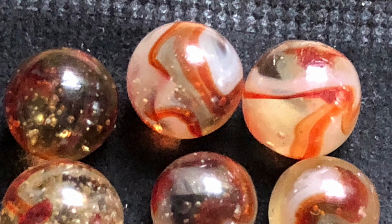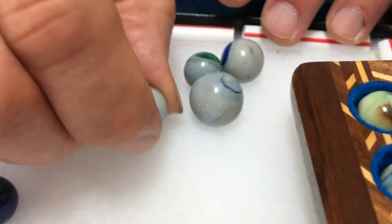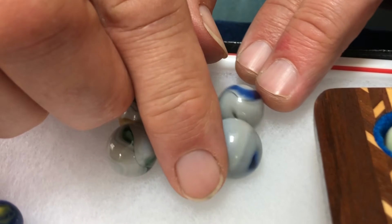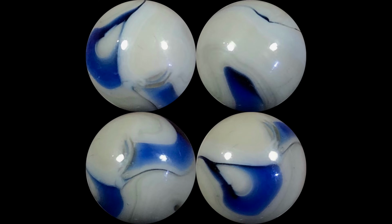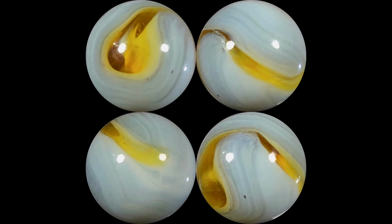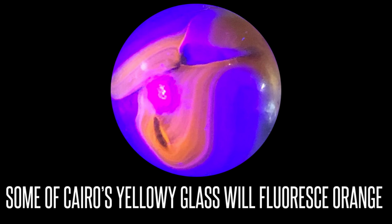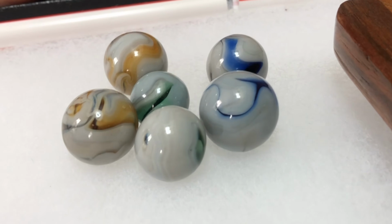So the next is the pussy willows, which is named because it's kind of the gray of a pussy willow. But there are 3 variants. There's the blue, and the green, and the yellow. And again, the yellow are almost always fractured, so it's hard to find good examples of those. That's a fine-looking base glass. It is. Very handsome color of light gray.